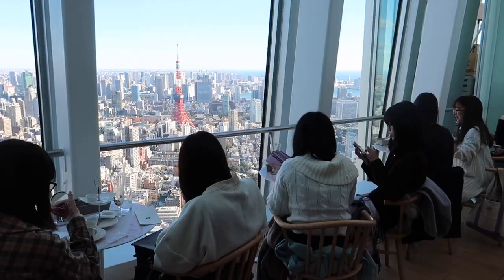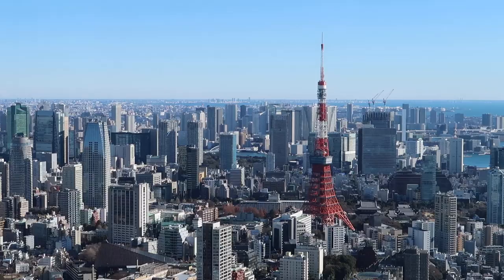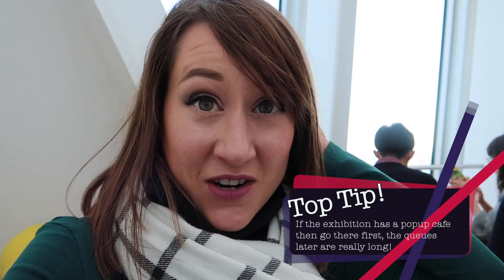We have this most amazing seat right by the windows out on the 52nd floor, which looks out onto Tokyo Tower. It's an amazing view out here. We decided to come straight to the cafe rather than going to the exhibition because it's a weekend, which means that the cafe is gonna get really, really busy. So we're doing cafe first, and we're gonna have all the sweet noms here, and then we're gonna go into the exhibition after. So come along with us today, this is gonna be cool.